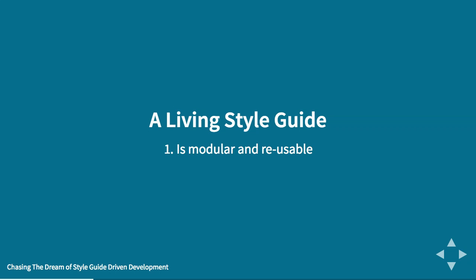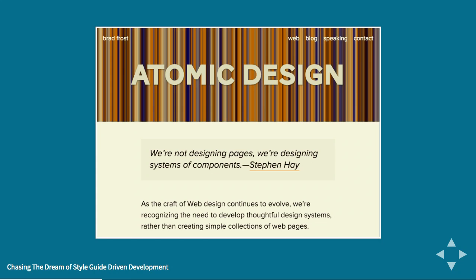What makes a good living style guide from my perspective? The components inside of it should be modular and reusable. This is a screenshot of a blog post from Brad Frost introducing the concept of atomic design. There's a quote from Stephen Hay up at the top: "We're not designing pages, we're designing systems of components." When I first read that, it really clicked with me and makes a lot of sense.